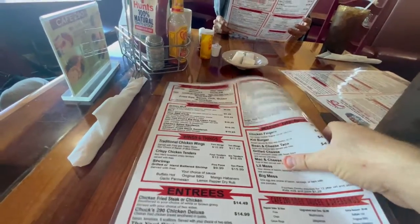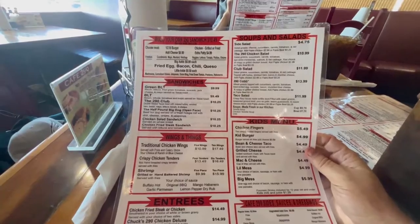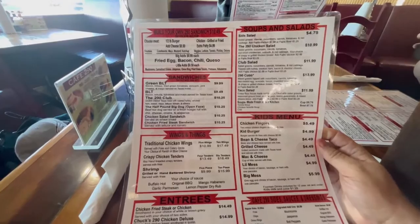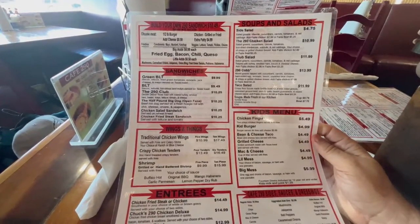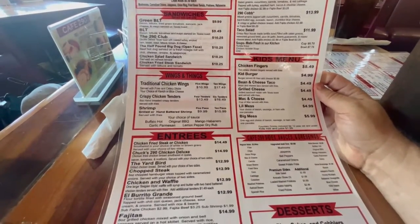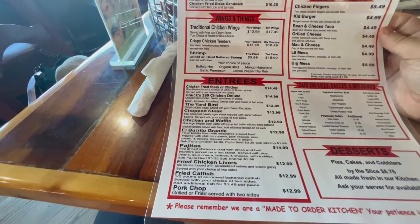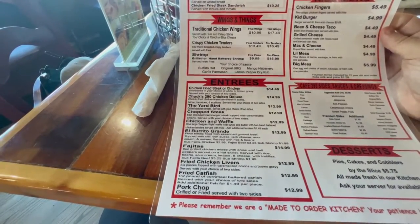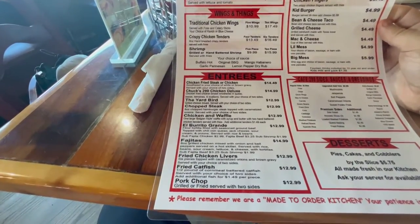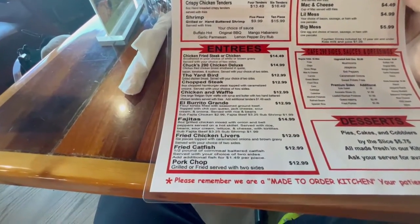So here is their menu. It's very extensive. Like I said, they claim there's not a genre of food. It's pretty much American, German, Spanish, Mexican. That's what they say on the website. It's pretty much everything. But you can see their main things down there: a chicken fried steak. That's their entrees. You got deluxe chicken, which is fried chicken smothered in queso. That looks good. The yard bird, which is grilled chicken breast. You get two sides. Chopped steak. The El Burrito Grande.